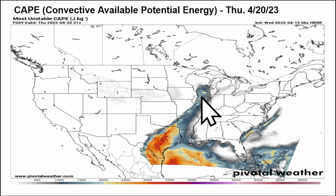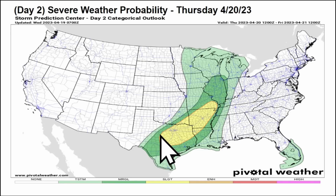And we have a narrow zone we're watching of some moderate to even some stronger instability, with the strongest of the instability actually into eastern Texas on Thursday. And it's no surprise with the stronger instability across the south, the Arklatex and portions of East Texas, including the Dallas-Fort Worth area, Little Rock, Jonesboro, and then down toward the Shreveport region in northwestern Louisiana. We do have a slight risk for severe storms.